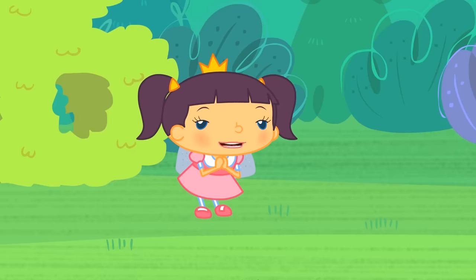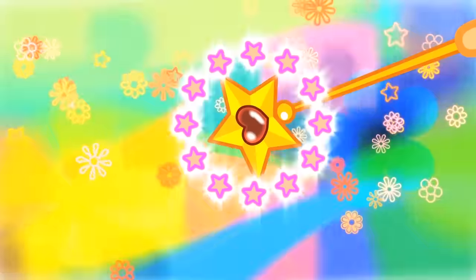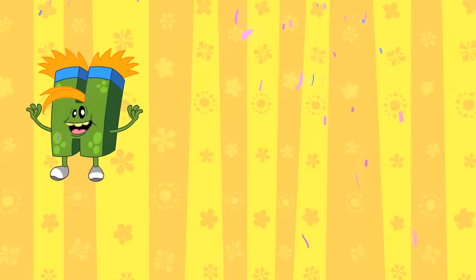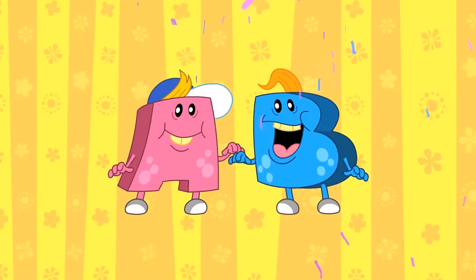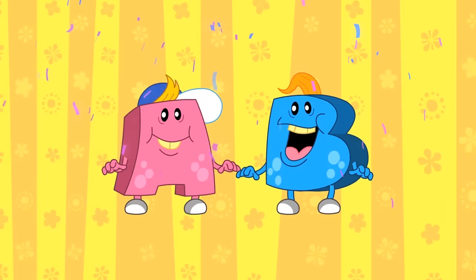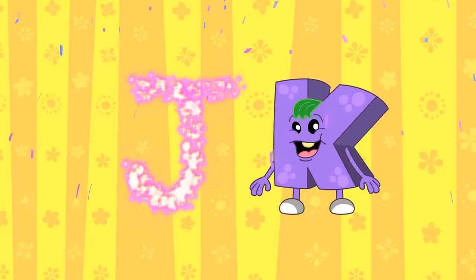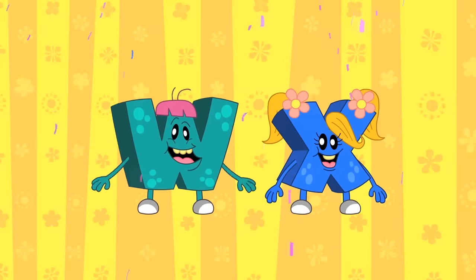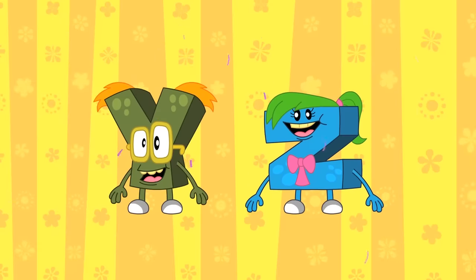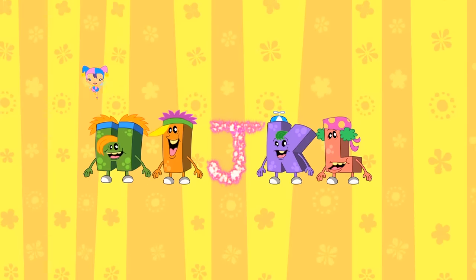We'd better assemble the ABC Monsters and check that they are all here. And with a wave of Cherry Berry's jester stick, all the ABC Monsters line up in alphabetical order. Let's sing along to the ABC song and help Alice find the missing letter. A, B, C, D, E, F, G, H, I, J, K, carefully. One of the ABC Monsters is missing. Can you guess which one it is?